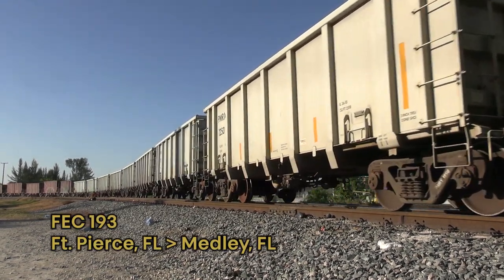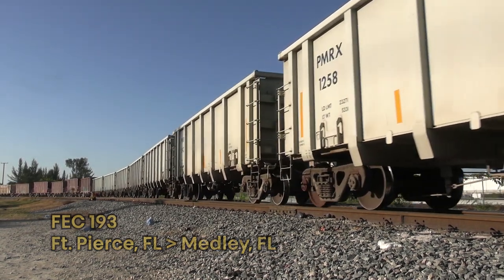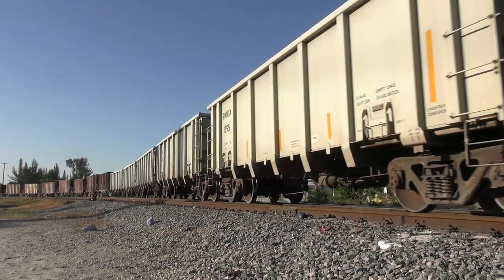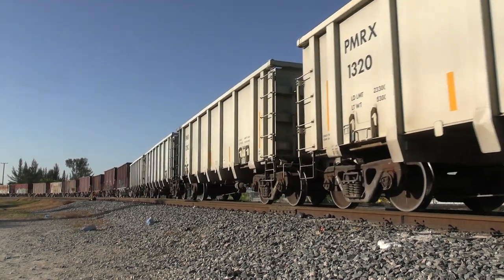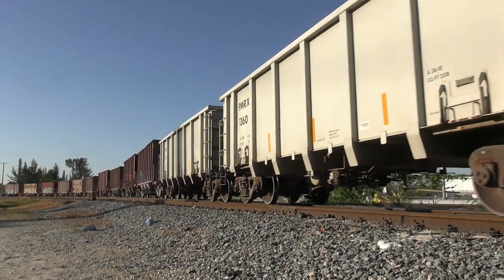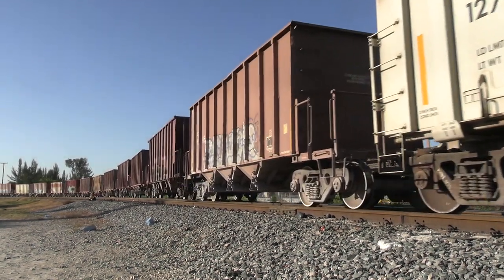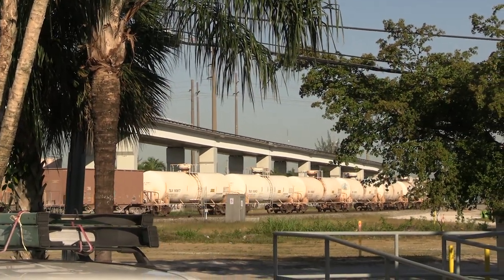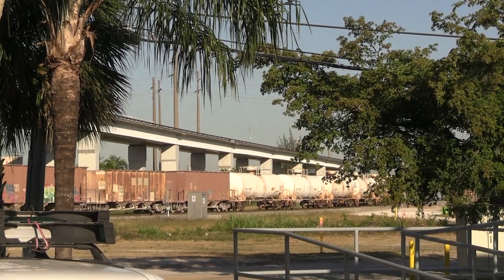Behind 335 was a really nice treat. FEC train 193, empties from Fort Pierce to Miami Rock, running quite late this morning. Usually this train gets to Hialeah around 4 to 5 in the morning, but lately the 292 and 193 have been running a couple hours later, making this a daylight train. A recent addition to the rock train fleet here are these white PMRX gondolas, and I believe they go north on train 920 somewhere. Also, 193 hauls loaded bleach or hypochlorite solution for Allied Chemical on the Medley lead.